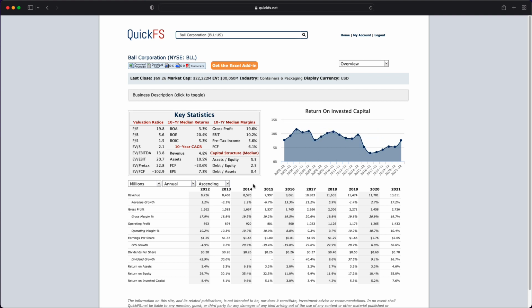So for me, it's going to be a pass. It won't hit my watch list. It's a little too low quality, and the valuation just isn't cheap enough to justify investing in the company.